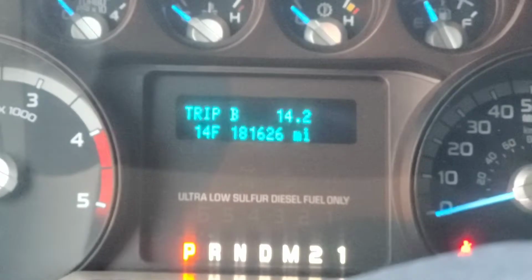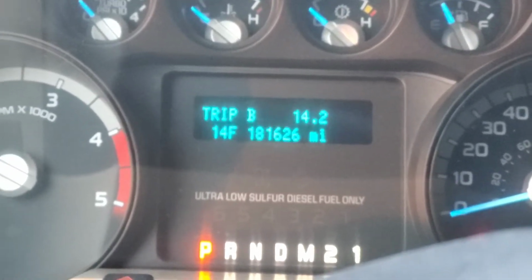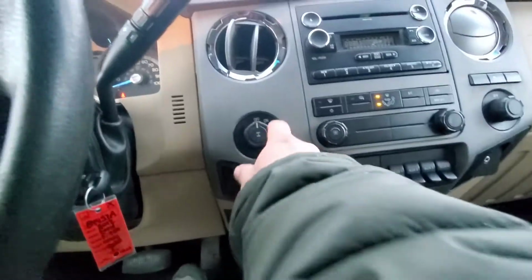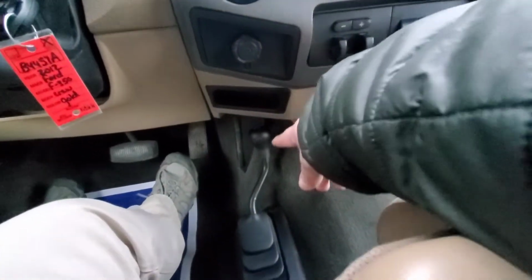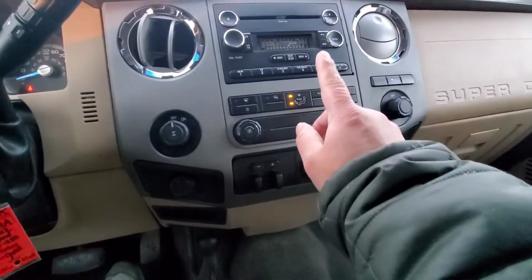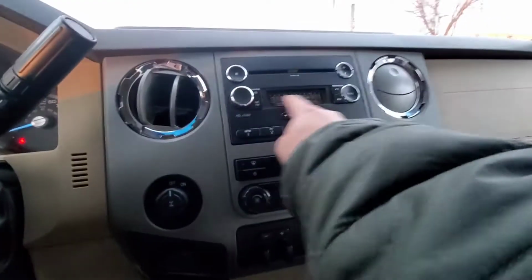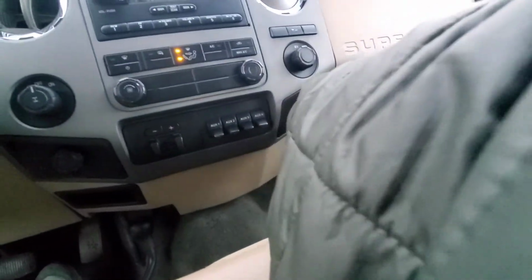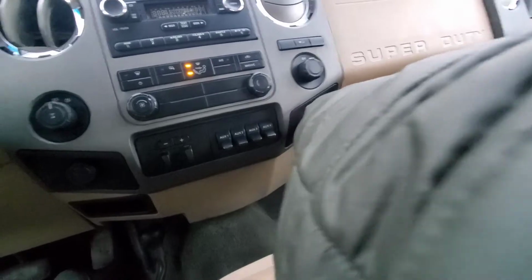There you go, close up the miles, 181,626. Lock your diff in there, your differential, and then you have your 4x4 shifter right down there, trailer brake. We do have a CD player here. This display looks like it's not working. We have aux ports right here, or aux plug-ins here, and the aux port in for your radio.